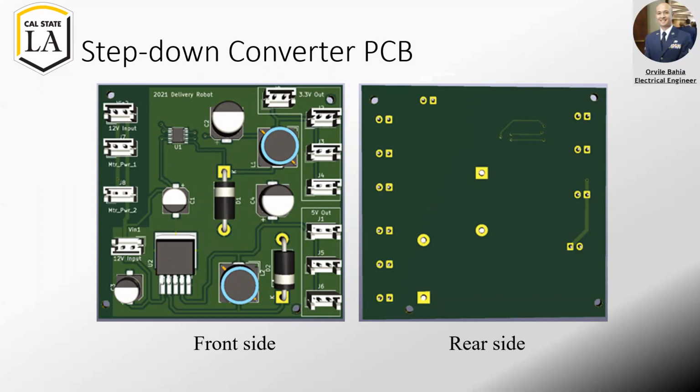Using the same software, CAD, I was able to model the step-down converter into a 3D. This is the PCB that can be made out of the Gerber files from that. This can be sent to the manufacturer for them to make it. The left side is the front side, and the right picture shows the rear side of the PCB board.